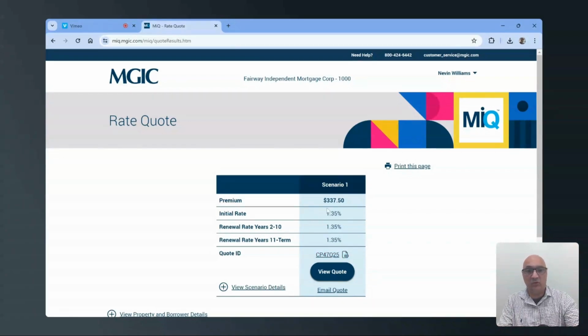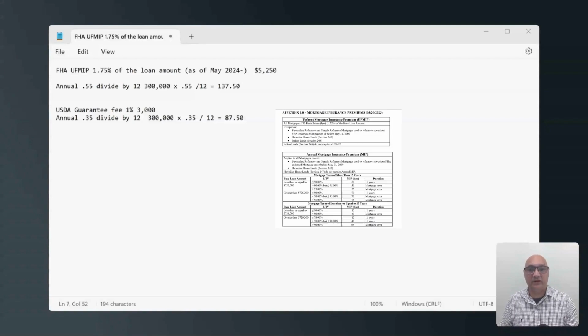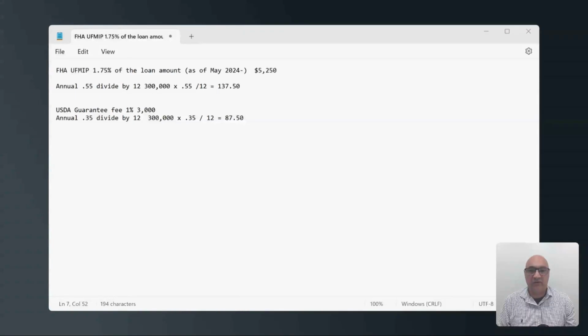So I'm going to pull up FHA mortgage insurance premium. Okay, so what I've done is I put together FHA and USDA mortgage insurance premium so you can see the difference for somebody with a 670 credit score. So FHA upfront mortgage insurance premium is a one-time premium that gets collected at closing. Now, FHA realizes a lot of home buyers don't happen to have a lot of money to close on transactions, so they finance the upfront premium.